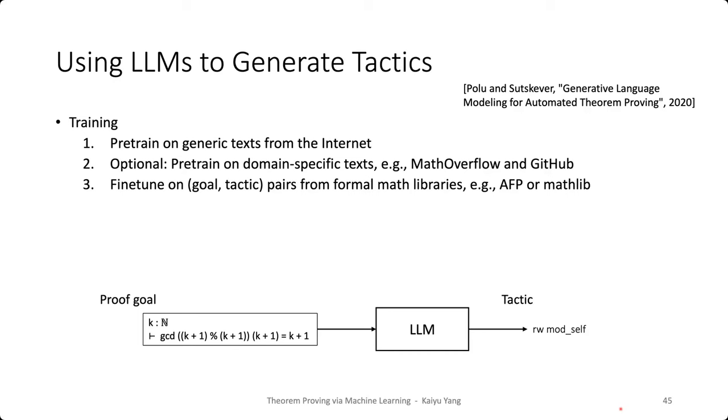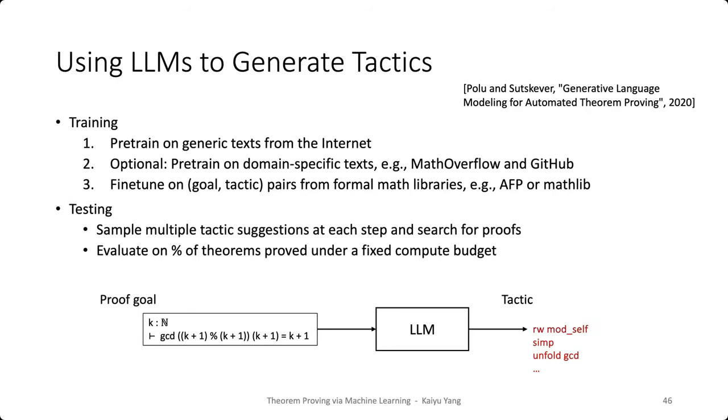After the model is trained, you want to evaluate the model. You want to know how good it is. So you want to use this model to generate proofs, not just tactics. What people usually do is sample multiple tactics at each step. Given a proof goal, you ask the model to provide like 10 tactics or 20 tactics, and then you use these tactics as candidates to search for a proof. And then you can evaluate the percentage of theorems you can prove on a particular dataset, for example, on MathLib, and under a fixed computational budget. For example, you can give the model like 10 minutes.